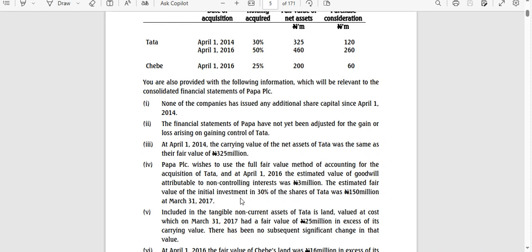Now, don't forget this Tata. Let me explain what I'm saying first. The estimated fair value for the initial investment in 30% of the shares in Tata was 150 as at 31st of March 2017. The following day, we bought it, on the 1st of April. As at 31st of March, it was 150 million, which means the fair value of the asset was 150 million when we purchased it. We are not using the net asset of 325 million. Please, am I correct? Yes, sir.